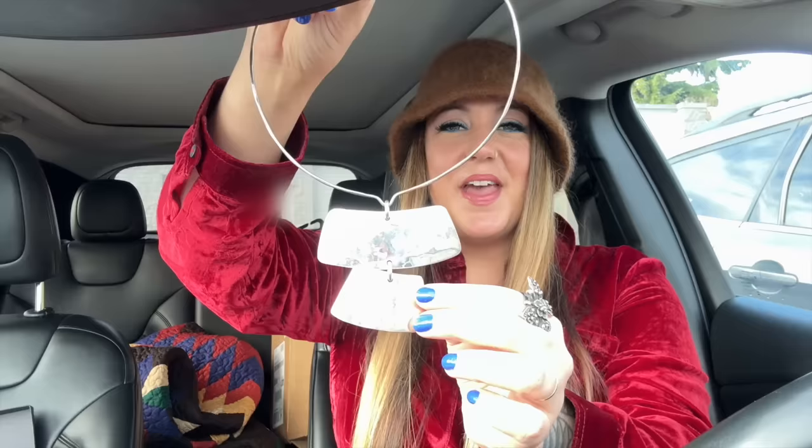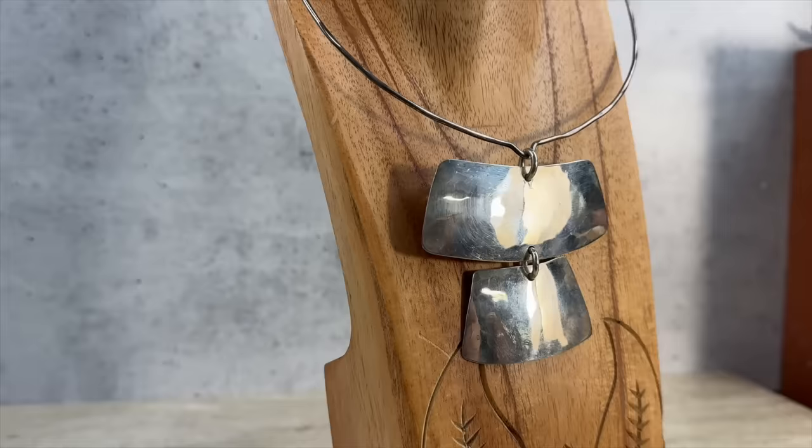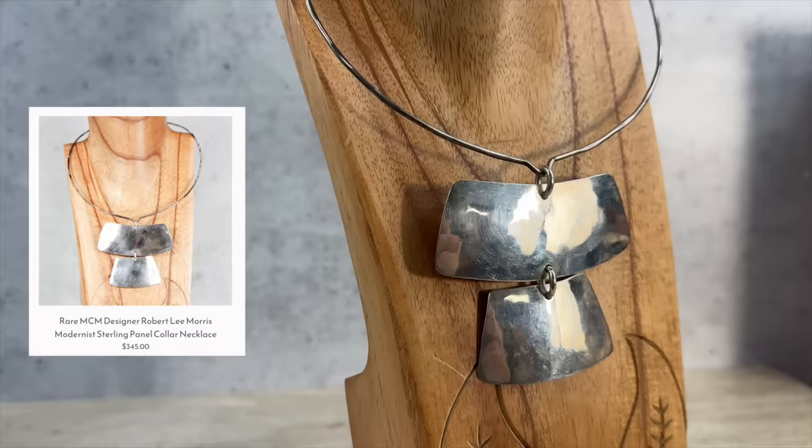A fabulous modernist necklace. This is all sterling silver and it's artist signed. It turns out that this fabulous modernist necklace is by the designer Robert Lee Morris. His pieces are really hard to find, so I am so glad that I saved this from the pawn shop to make sure that it doesn't end up getting melted. What a fabulous designer necklace.